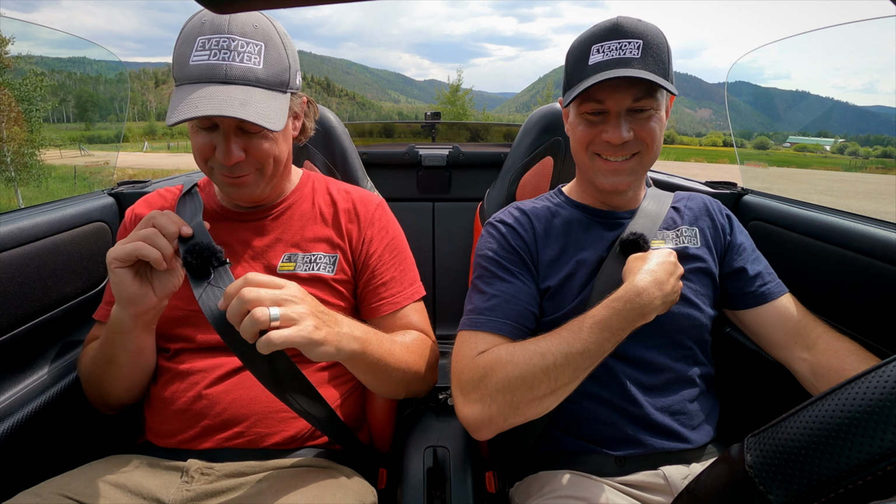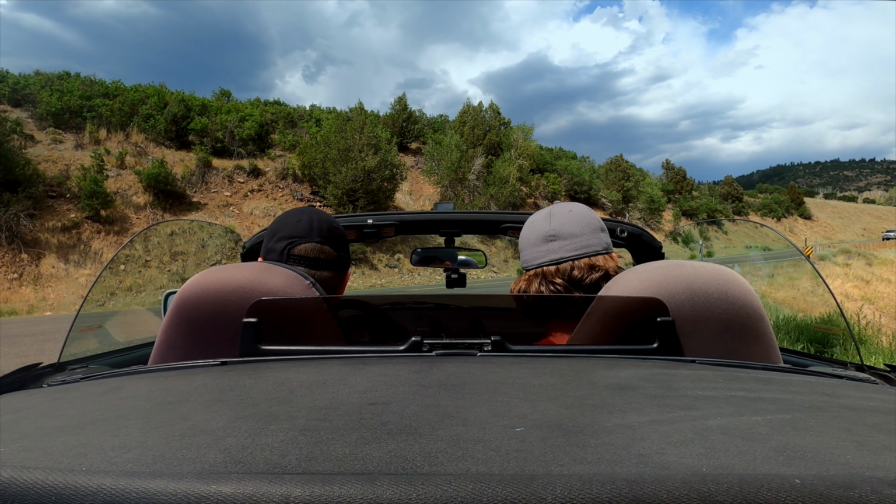Toyota MR2 Spyder. There is that. We do have that going for it. All right, I need to drive. I'm excited.